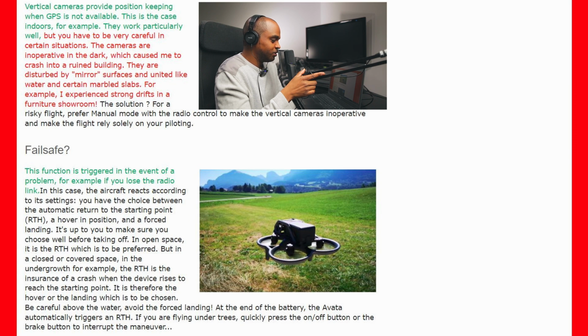In open space, it's the RTH which is to be preferred, but in a closed or covered space, in the undergrowth for example, the RTH is the recipe for a crash when the device rises to reach the starting point. It's therefore the hover or the landing mode which is to be chosen. Be careful above water, avoid the forced landings. At the end of the battery, the Avata automatically triggers an RTH. If you are flying under trees, quickly press the on-off button or the brake button to interrupt the maneuver.